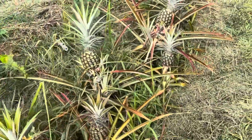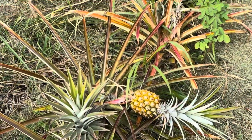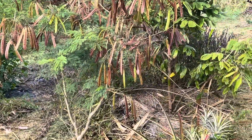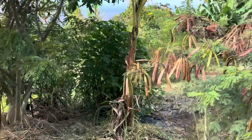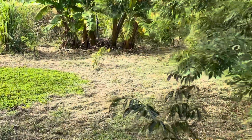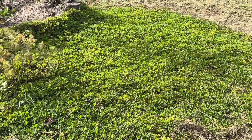And we've got a little row of yellow pineapples here. One that looks about ready there. So we're getting into pineapple season. Excited about that. This is a longan that we grew from seed. We've also got some grafted ones. We're just kind of checking that out, see if we get anything good from the seed grown. You can see this nice carpet of perennial peanut.